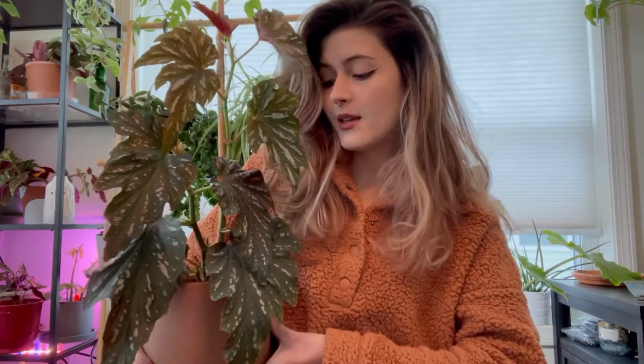So the first plant I'm showing you guys is one of my begonias. Obviously, I can't show a favorite plants video without showing a begonia. But this one right here is my Begonia Sophia. It has a very interesting spot pattern. I love how just sharp the leaves are. And then the backs are a bright red.